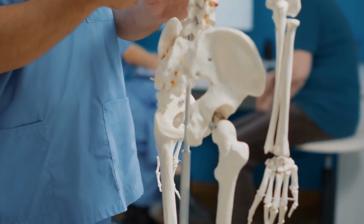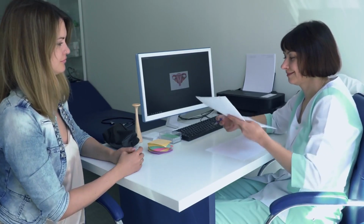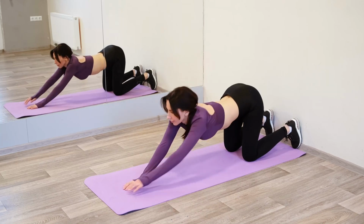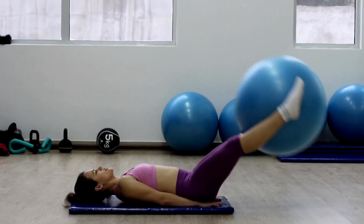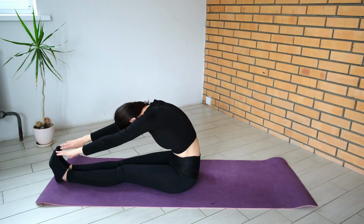Diagnosing a pelvic floor disorder often begins with a physical or pelvic exam. In some cases, special tests may be required to assess the severity of the condition and guide treatment options. Fortunately, there are effective treatments available. One of the most common is performing pelvic muscle exercises, also known as Kegel exercises. These exercises help strengthen the pelvic floor muscles, improving support for the bladder, uterus, and bowel, which can alleviate many symptoms over time.